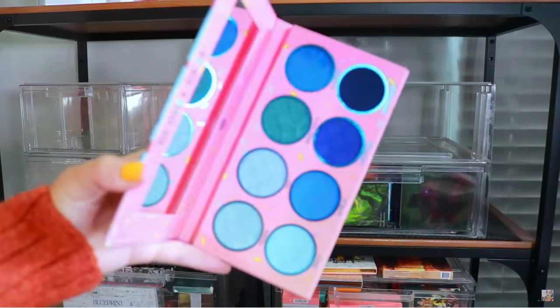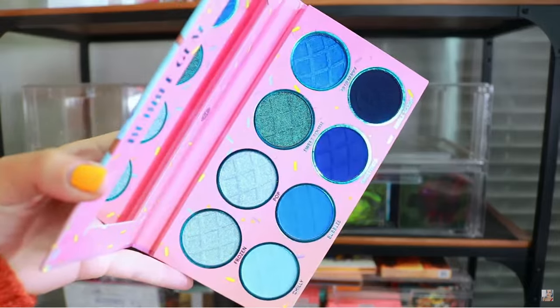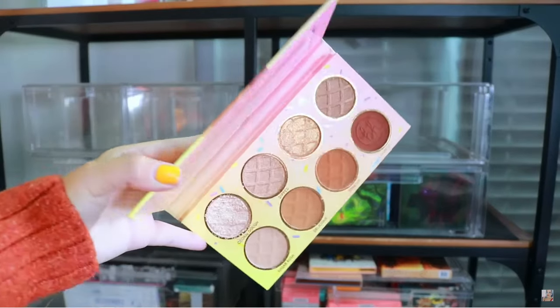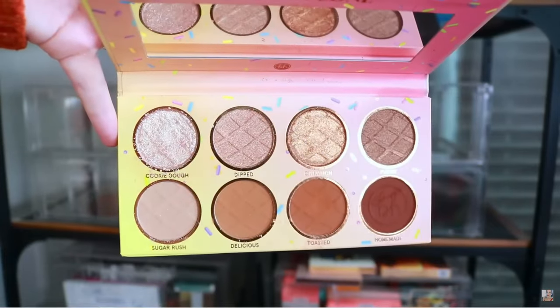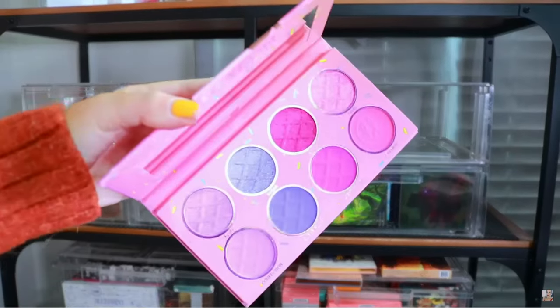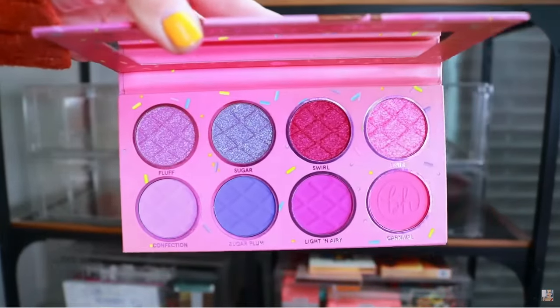Here is the blue bubblegum one right here, the Bubblegum Shop. Oh my gosh, is that not so pretty? Love this one from BH though. This is the Sugar Cone. This is a beautiful neutral eyeshadow palette. Like come on, that is just way too pretty. And then we have the Cotton Candy one. This is the last one in the ice cream collection with BH, and again so freaking beautiful.